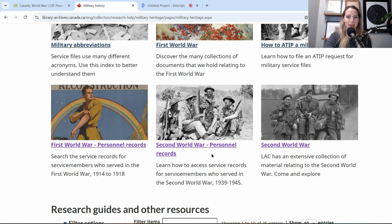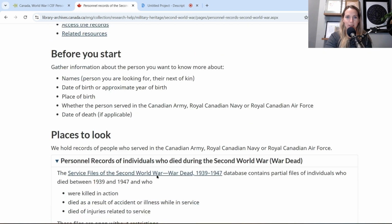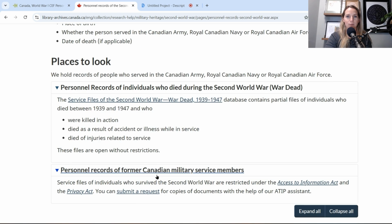The personnel file records for World War II are sealed. You have to request them, and you have to be a relative and show that your ancestor has passed away. They do have records for people that did pass away in World War II, so those who were killed in action or died as a result of accident or illness while in service, or died of injuries related to service. You may be able to access their personnel files here.